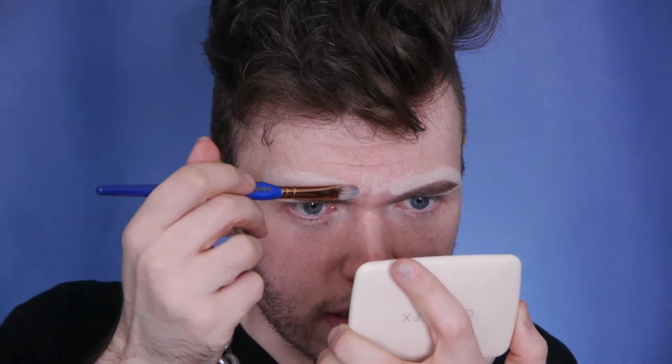The concealer is setting down real, real matte. Not my ideal, but... And so I don't dislike the concealer. It's definitely not as matte so far as the Tarte Shape Tape.